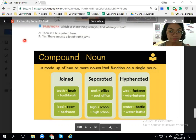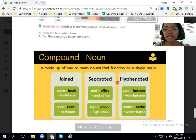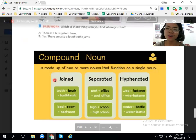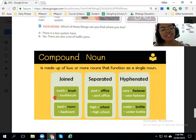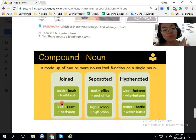And it's different, okay? So guys, to explain it a bit more, we have 3 types of compound noun, okay? We have the joint, we have the separated, and we have the hyphenated, okay? So first one is joint. Okay, we have it here. So we have 2 examples here for joint compound noun. The first one is toothbrush, and the second is bedroom. Okay, if we say tooth, it's the tooth, and then brush is just the brush, maybe for hair. But when we combine it together, it is a toothbrush, and we use it to clean our teeth.